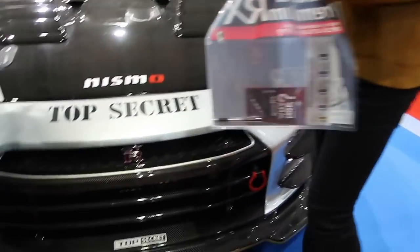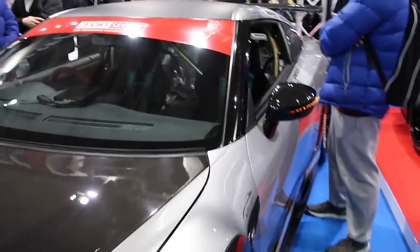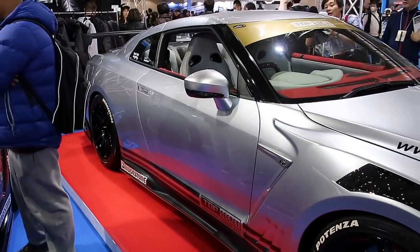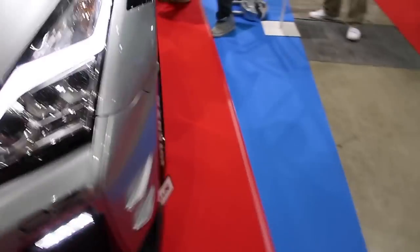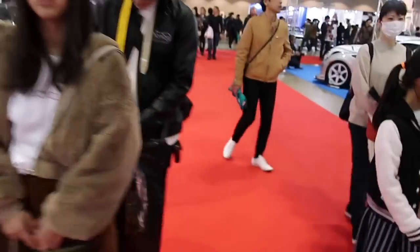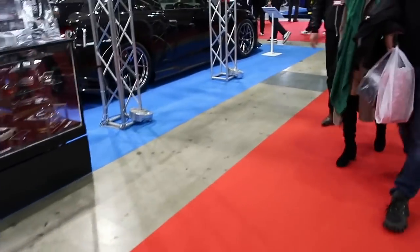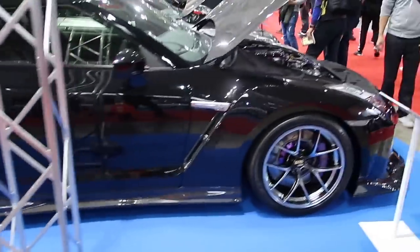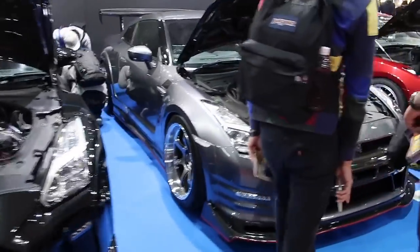It's gotten so crowded here already. Everyone's just hovering over the Top Secret stuff as they always are, myself included. See what they got here, more R35s. And Top Secret just always, always on their game here at Auto Salon.